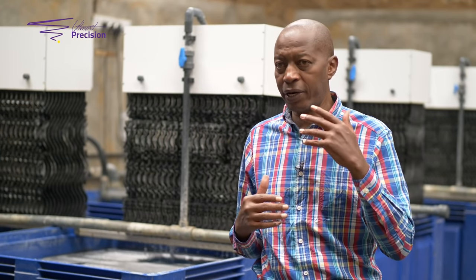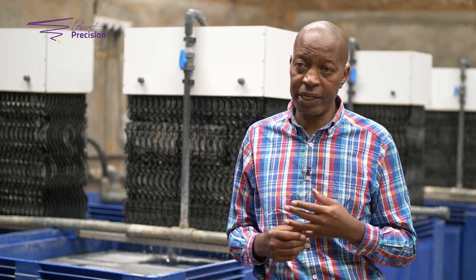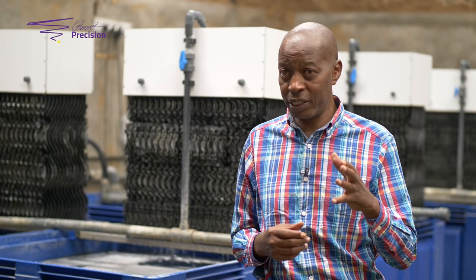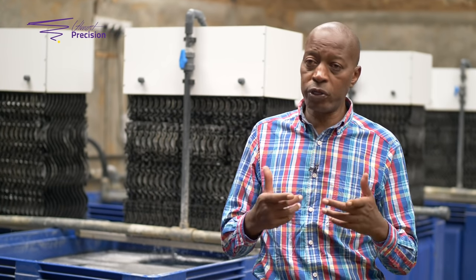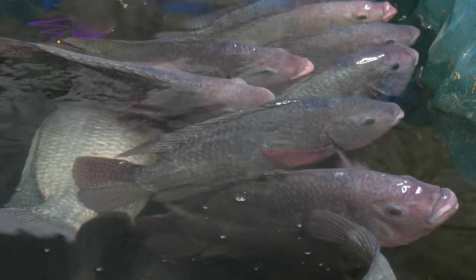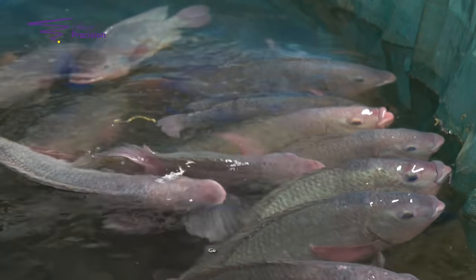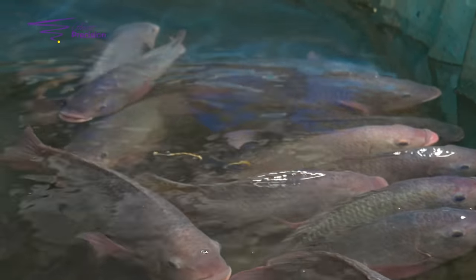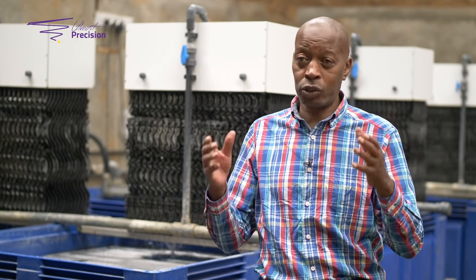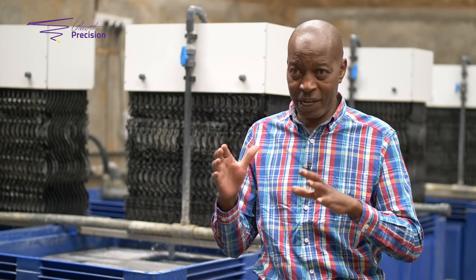So if you've got your 400 kilos of fish, and assuming you're selling it at 500 shillings, that is 200,000 shillings. To produce that fish to that 400 kilos, you probably have used about 600 kilos of feed at roughly 60,000. So now you're looking at that margin between 200 and 60. But of course, you've got your other costs in between, you know, the labor, and so on and so forth. So that's just a quick calculation on the numbers we are discussing.